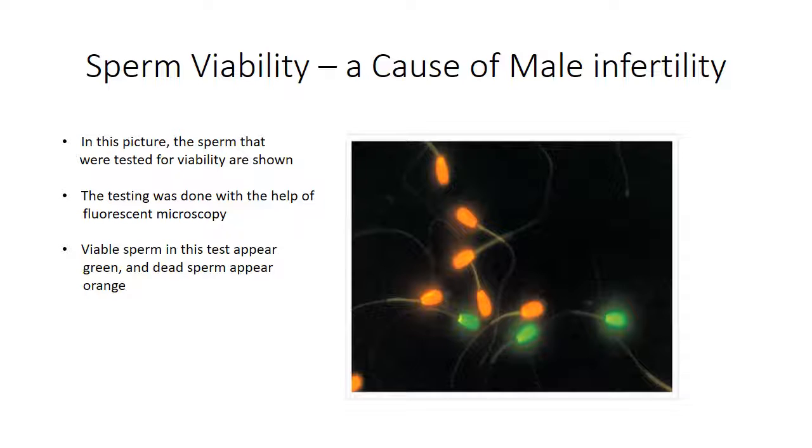Then I mentioned already the viability of sperm. So the sperm cells may not be viable. By simple microscopy, you cannot tell which sperm is viable and which is not. And for the diagnosis of male infertility, it is really important to establish what percentage of sperm are viable. And it is done with the help of fluorescent microscopy. It's a microscopy which is performed with the help of shining dyes, substances that stain cells, give them a certain color, and also shine in the dark, like stars in the night sky.